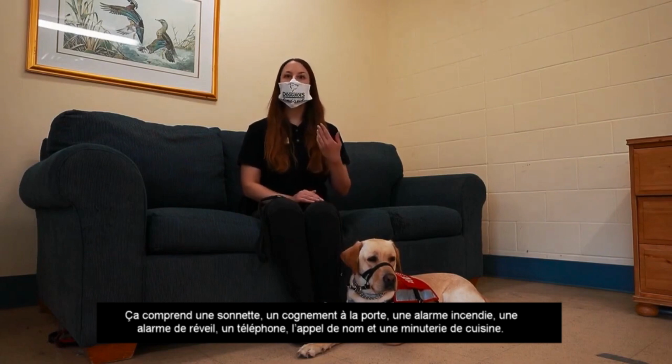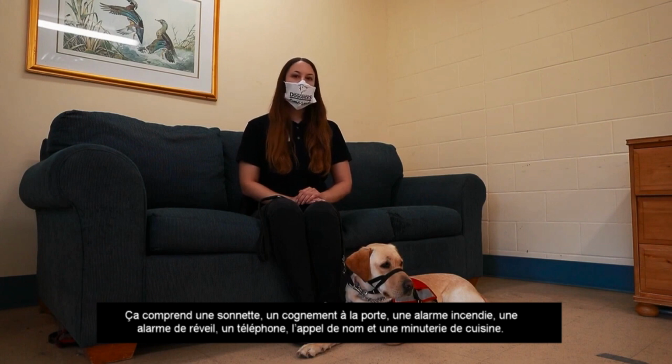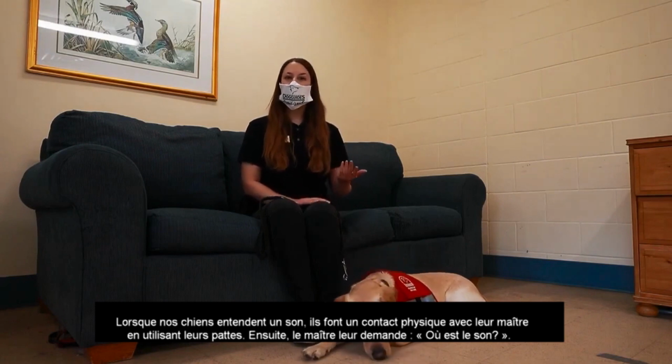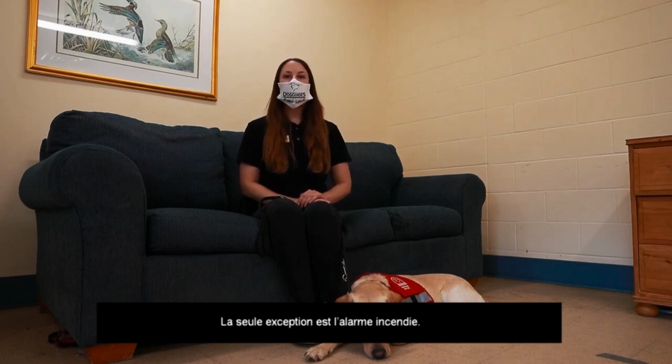So that includes a doorbell, a door knock, a fire alarm, a wake-up alarm, a phone, a name call, and a kitchen timer. When our dogs hear a sound, they make physical contact with their handler by using their paws. Then the handler asks them, "Where's the sound?" And the dog will lead them to the source of the sound, whether it's somebody knocking at the door or their phone ringing. The only exception is the fire alarm.